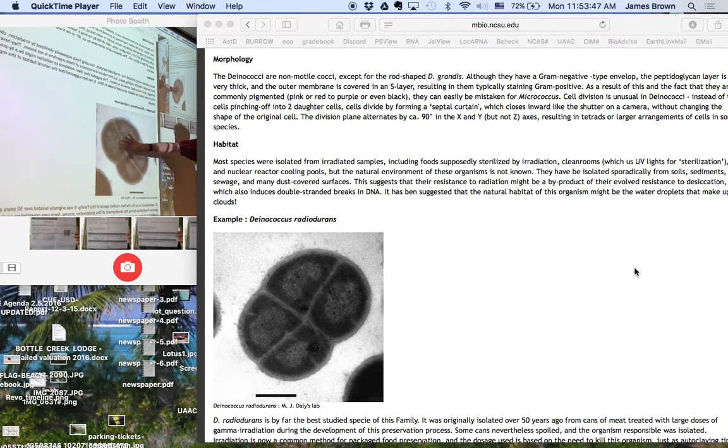And so this is a kind of a tetrad that's generated in the process. This has some really interesting cell biology implications. Lots of organisms do this, by the way.